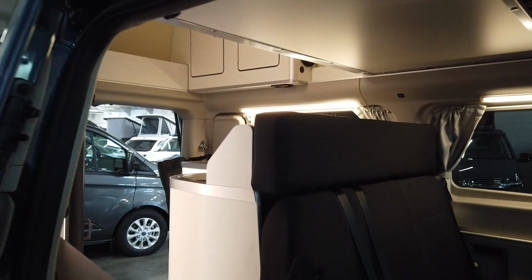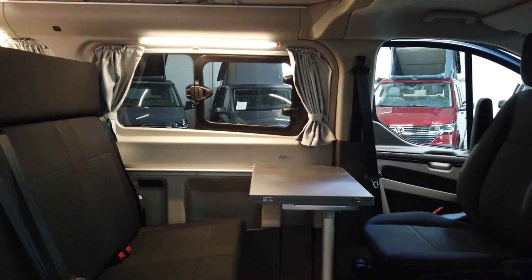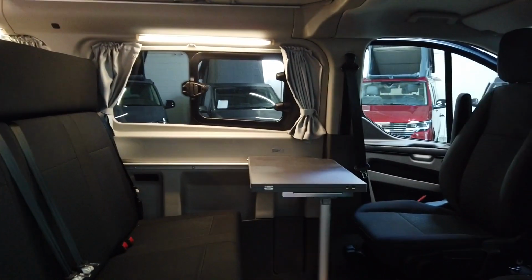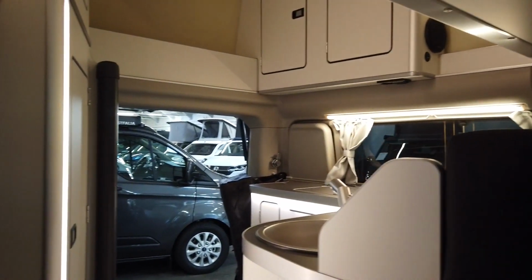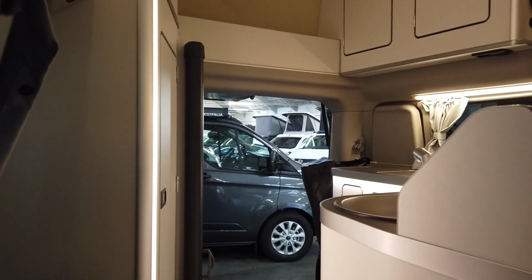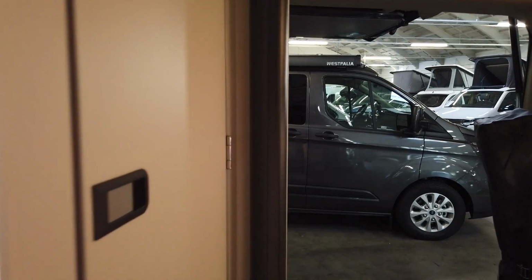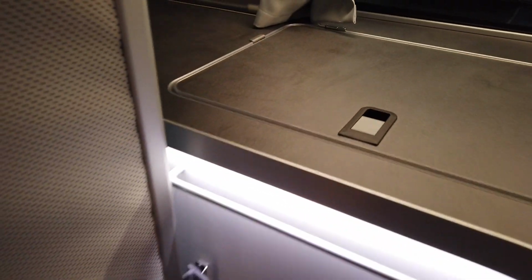With the bed down, you can still sit downstairs. That's the nice thing about the Nuggets. So you have now 4 areas in the car. You have the living area down, the sleeping area on top, you have your kitchen area, and then a toilet. And as you can see there's a black cover which helps you separate the toilet from the kitchen. Lock it in there so you have some privacy when you go to the toilet.